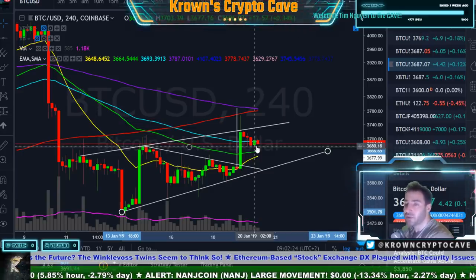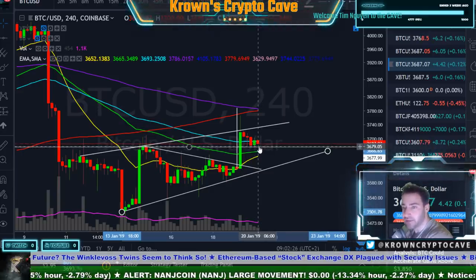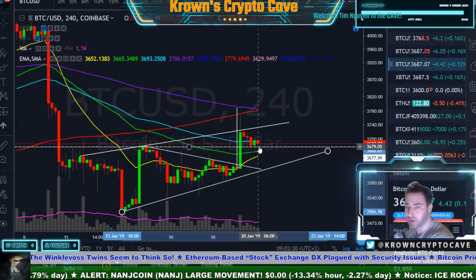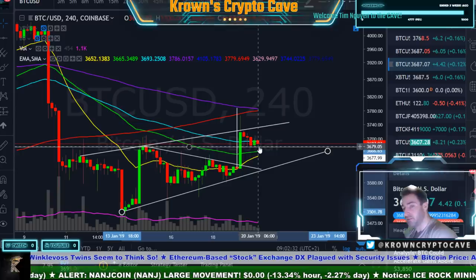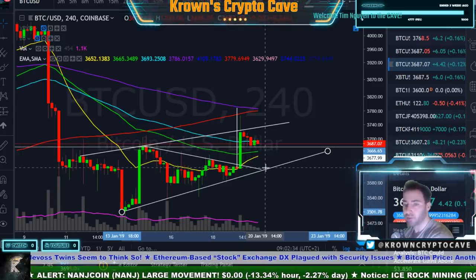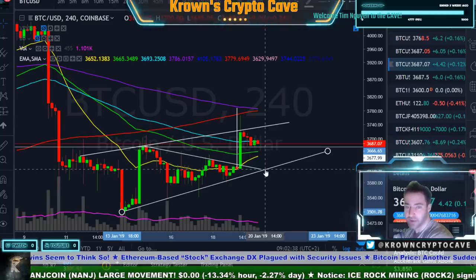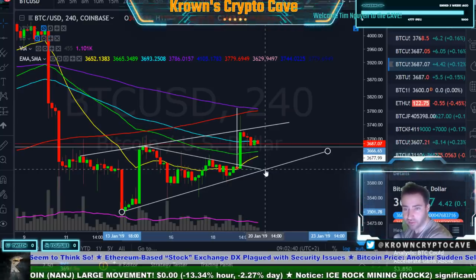So, if you're on the 4-hour chart right over here, and this area breaks, the 3680-ish area, with, let's call it, an hourly or 2-hour close below there, then yes, very likely that it comes all the way back down here, to the lower end of this consolidation period.